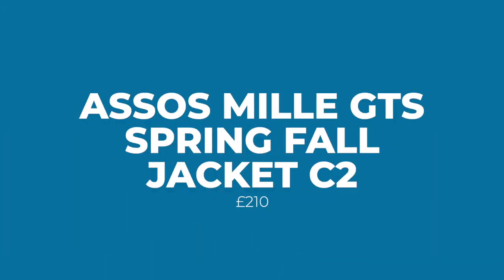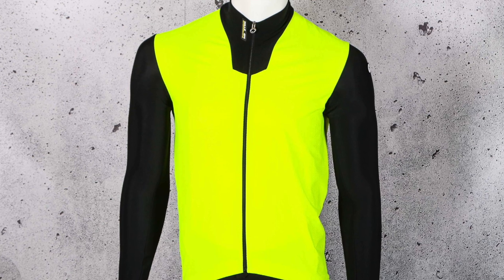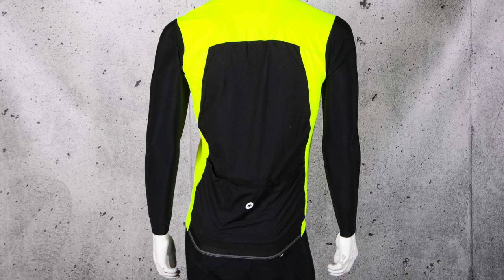...and equally expensive. Yes, even slightly more expensive. Assos Mille GTS Springfall Jacket C2. Another catchy name, and again, it's perfect for cooler weather. So often at this time of year, it's the wind chill that really knocks the heat out of you. So you'll be glad to know the windproofing of this jacket is really top notch.